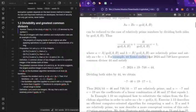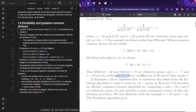For example, we found earlier that when we divide these numbers by 44, we obtain a linear combination of 16 and 17 that equals 1. Okay, this part right here is something that I need to just remember and read.